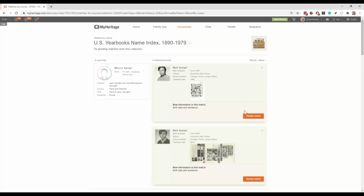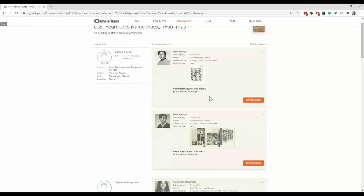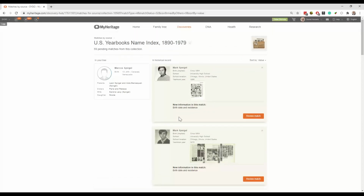The good thing about the record matches also is that I will always have on the left side the information coming from my family tree. On the right part, I will get the page or the record that was matched to my person.